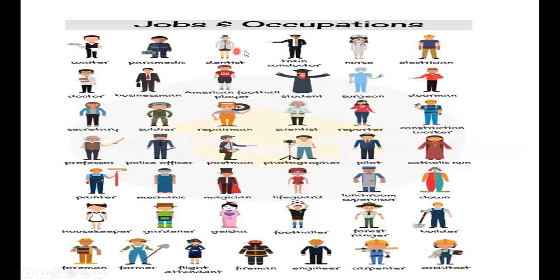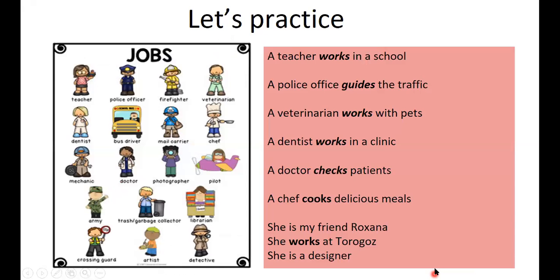Okay, so here we have a waiter, a paramedic, a dentist, a train conductor, a nurse, electrician, doctor, businessman, American football player, student, surgeon, doorman, secretary, soldier, repairman, scientist, reporter, construction worker, professor, police officer, postman, photographer, pilot, Catholic nun, painter, mechanic, magician, lifeguard, lunchroom supervisor, clown, housekeeper, gardener, geisha, footballer, forest ranger, builder, foreman, farmer, flight attendant, fireman, engineer, carpenter, architect.